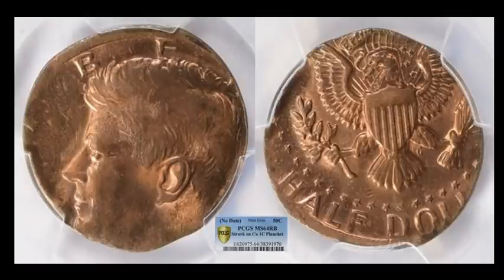Wow, this thing is magical. Now, it's not a bicentennial, so it's going to be a lot tougher to decipher what this date is. As a matter of fact, it says no date on the PCGS label. But this is a Kennedy half dollar that was struck on a copper 1 cent planchet. So we could make the determination that this is a pre-1983 Kennedy based off of that particular bit of information.